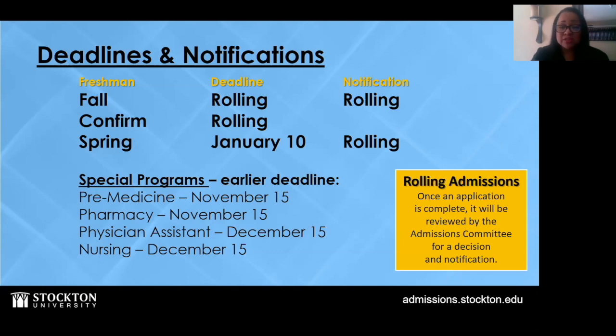Pay very close attention to the deadline dates for our specialty programs. And again, the deadline date doesn't mean that you submit that information on that date. It is encouraged that you submit the application prior to the dates that you see here.